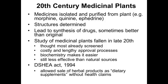So in the 20th century, major things that were accomplished were that medicines were isolated and purified from plants, including morphine, quinine, ephedrine. This made reproducibility of the remedies, of course, enhanced, and led to further medical applications of these worldwide. The structures of these compounds were determined, and this, of course, led to the synthesis of the drugs, and sometimes the compounds could be tweaked in the lab to make them a little bit better than the original natural product.